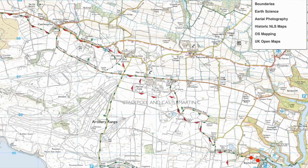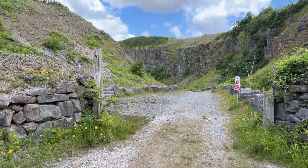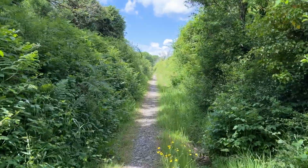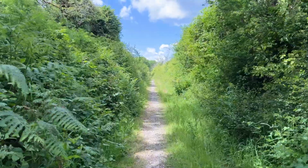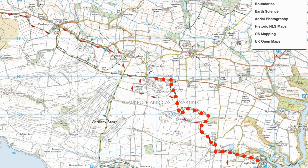Then we headed up out of the village along the footpath that snakes its way around the edge of the Castlemartin firing range. We first of all came across a very impressive cavernous former quarry before taking these quiet little country lanes around the edge of the Castlemartin firing range, and then we worked our way up past Merrion Camp to Warren, and finally ended up in Castlemartin. But I'll rejoin you as I approach the edge of the firing range.